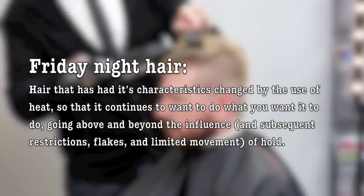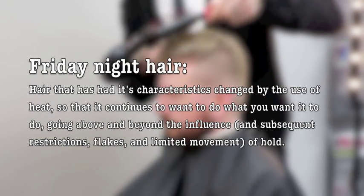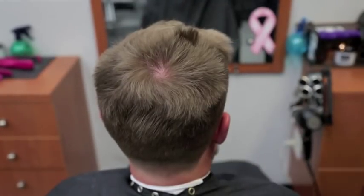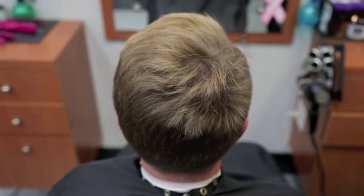Friday night hair takes a little bit longer than Wednesday morning hair, but it makes you look like a total celebrity around everybody else who has Wednesday morning hair. Remember that bedhead from the beginning of the video? Hair that only wanted to do one thing, no matter how we brushed it or combed it. We're going to use the same principles to make the hair do the one thing that we want it to do.